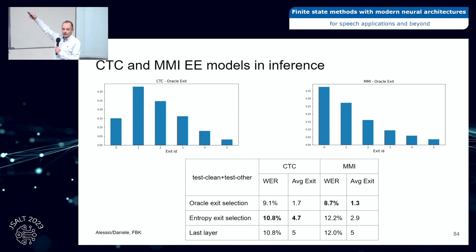And also in terms of oracle word error rate, the MMI model would be a little bit better than the CTC one. Unfortunately, when you use the entropy to select the exit, while the CTC at least behaves like the last layer with a little bit of computation reduction, in the MMI case the word error rate deteriorates. And I think this is reasonable because CTC basically minimizes the entropy, while MMI maybe does not directly minimize the entropy.